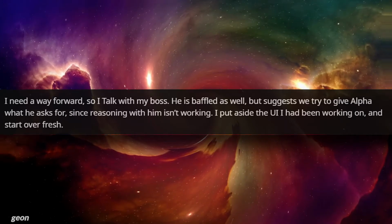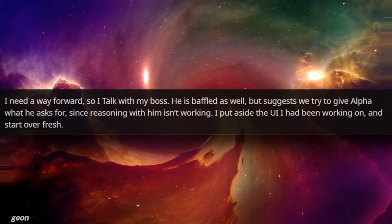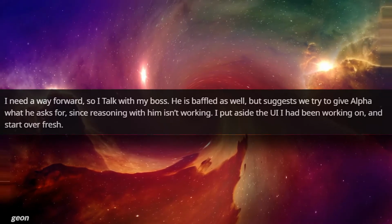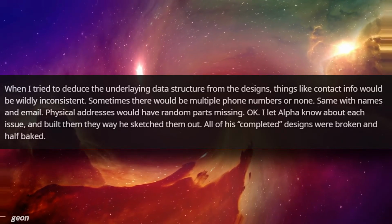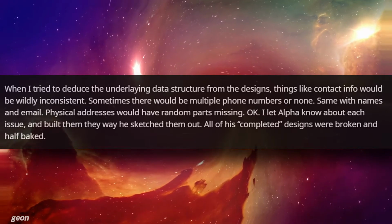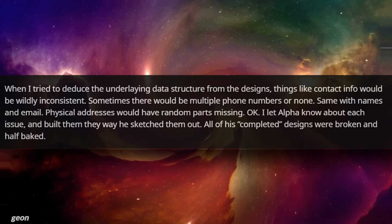I needed a way forward, so I talk with my boss. He is baffled as well, but suggests we try to give Alpha what he asks for, since reasoning with him isn't working. I put aside the UI I'd been working on and start over fresh. When I tried to deduce the underlying data structure from the designs, things like contact info would be wildly inconsistent. Sometimes there would be multiple phone numbers or none. Same with names and email. Physical addresses would have random parts missing.